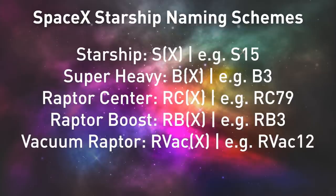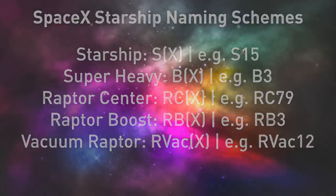The Raptors are also getting a new naming convention, which will help to distinguish what type of Raptor they are. The standard Raptor centers are getting the prefix RC, the Raptor boosts are getting the prefix RB, and the vacuum optimized Raptor engines are getting the prefix RVAC. The only one in there you probably won't recognise is the new Raptor boost version of the engine. Long story short, these are non-gimballing versions of the Raptor centre engines with less fine control over the throttle, but they have the ability to have a higher maximum thrust.